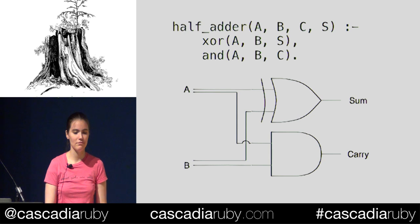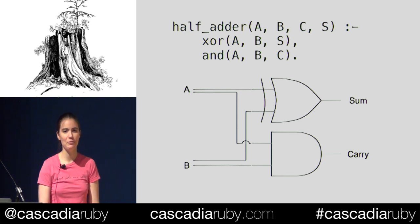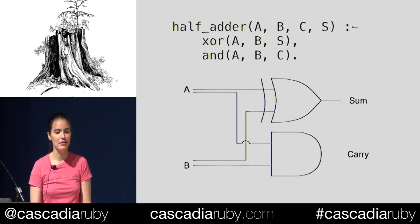I pulled this wiring diagram off of Wikipedia. And it turns out making it in Prolog is really, really easy. I'm like, okay, we've got a rule called half adder. It has an A and a B input. It has a carry bit and a sum. And there's an XOR and an AND.